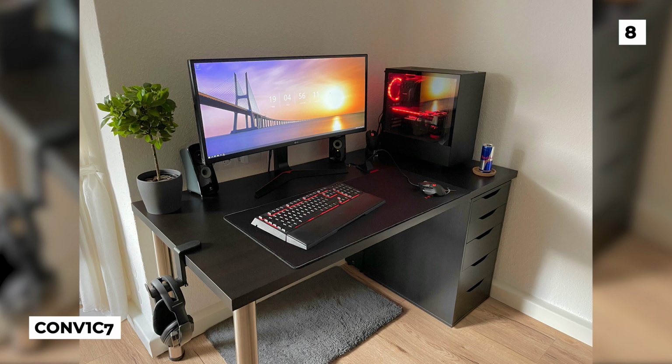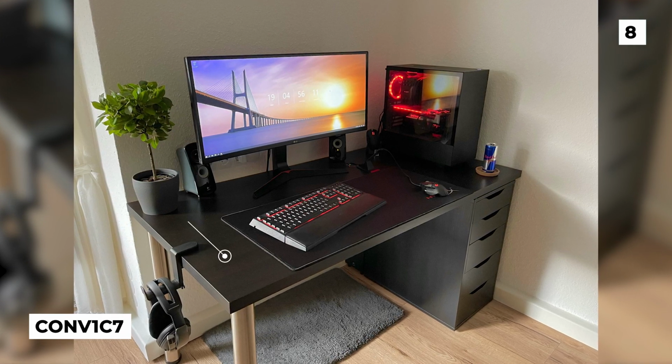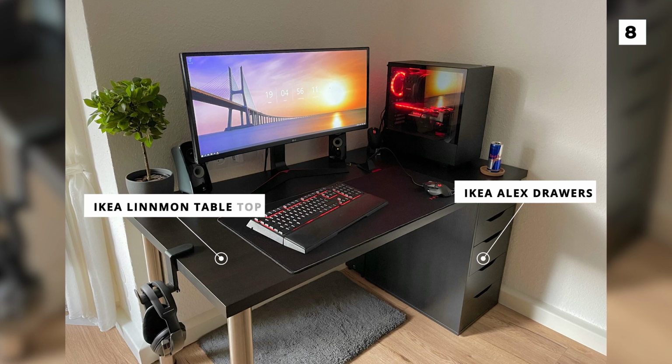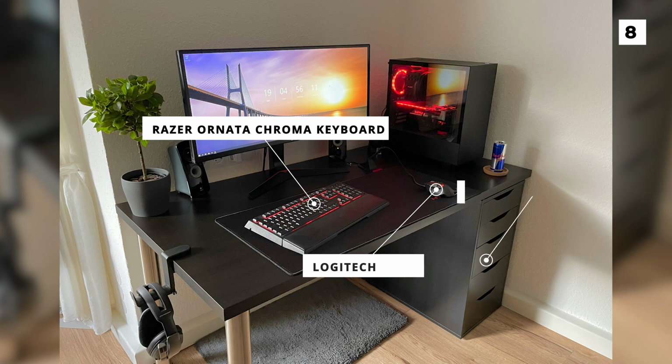Coming in at our number 8 spot is this super sleek and chic setup from Convict. Their desk is made out of an IKEA Linnmon tabletop that is fastened to legs and Alex drawers, also from IKEA. Up on the desk you can see a Razer Ornata Chroma keyboard with a Logitech mouse.